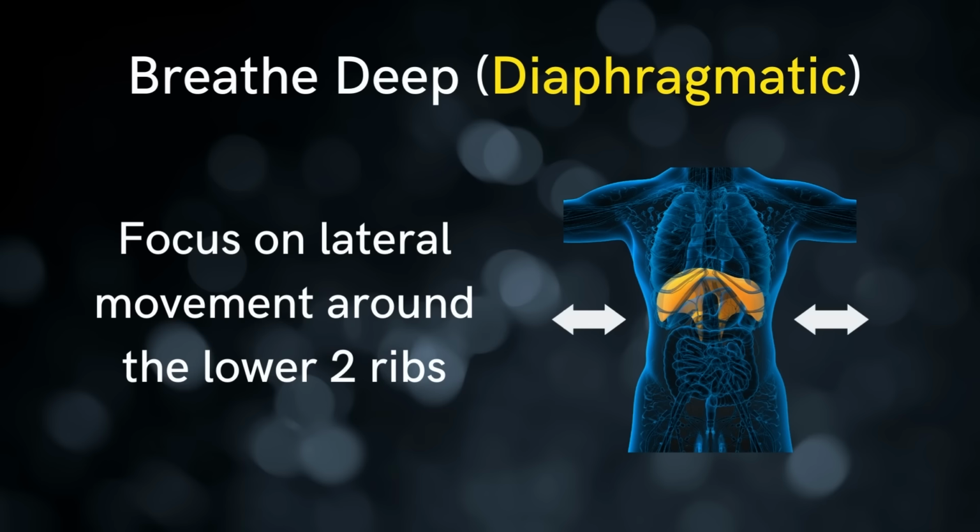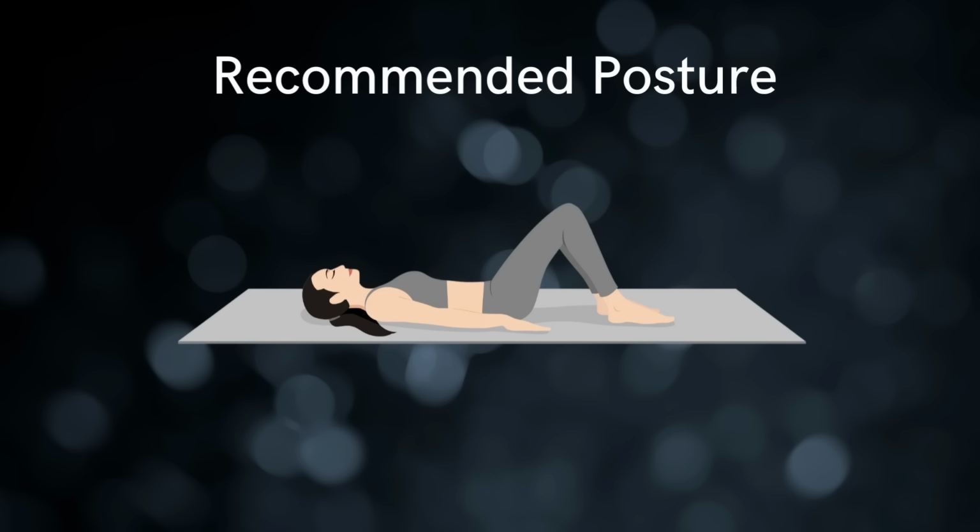The recommended posture for this exercise is lying on your back with your feet flat on the floor and your knees pointing upwards. If you find it helpful, you can place your hands on either side of the lower two ribs to help you feel the movement of the diaphragm as you breathe.